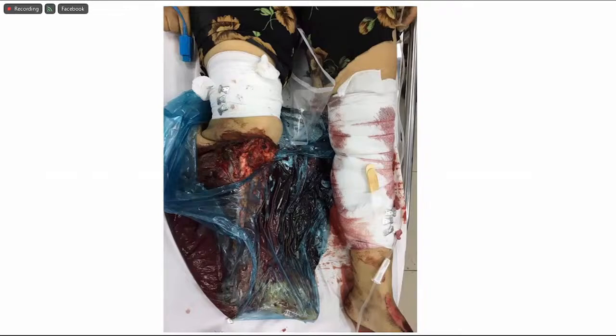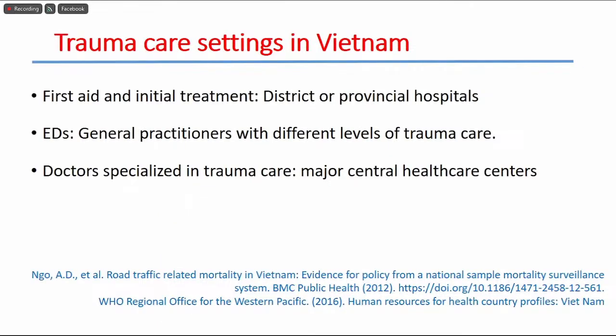So for first aid and initial treatment, it is mostly provided by lay rescuers, especially in rural and mountain areas. In the rural provinces, EMS is not fully equipped, and calling for an ambulance to come out there takes longer than for the lay rescuer to bring the patient to the hospital by themselves. And so the first aid may not be appropriate, and in some cases would be harmful.